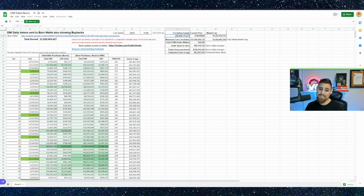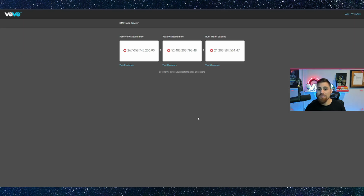So it's very interesting to see the breakdown, everything, how it goes. All right, total OMI, you have your USD value, and total burns. On this previous drop on 12/12, there's almost 10 million total OMI burned in just one drop. And as you can see, some of these drops have been absolutely massive OMI burning catalysts here. And as people sleep on this token, the more and more tokens are going to get burnt.